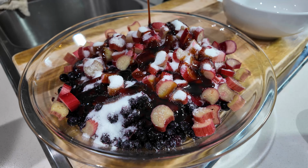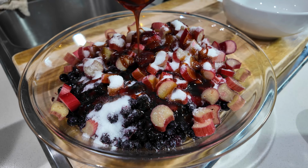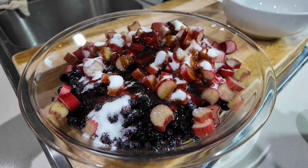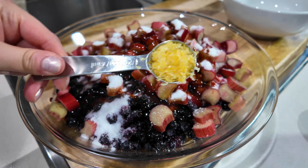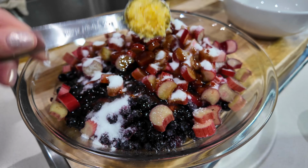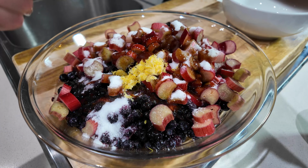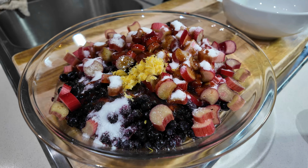So I'm gonna add 1/3 cup of date syrup, also from Costco. But if you don't have date syrup, that is fine. You can use maple syrup or any other liquid sweetener that you like, agave is fine. And then we're just gonna add some lemon zest. This is the zest of half a lemon, which comes out to be like half a tablespoon. I just figured that would be a really tasty addition. Add some fresh, citrusy, bright flavor.